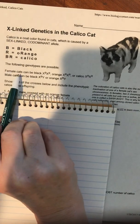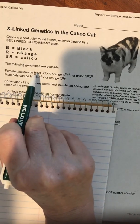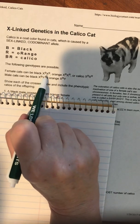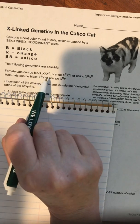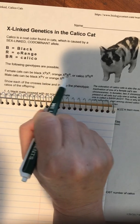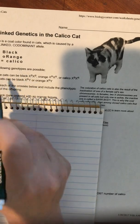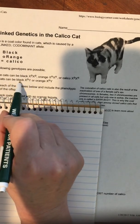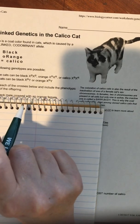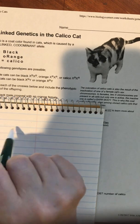Here in the instructions it tells us female cats can be black, XBXB, and notice we're using an X because we always use an X to represent the female sex chromosome. Doesn't matter what kind of organism, if it's a female chromosome, it's an X. XRXR is orange, and XBXR is Calico. That's how you write the female genotypes. Male cats' genotypes can be XBY or XRY. Clearly, there are a lot of cats that aren't black or orange, so there's more going on here. We're only focusing on black and orange alleles.